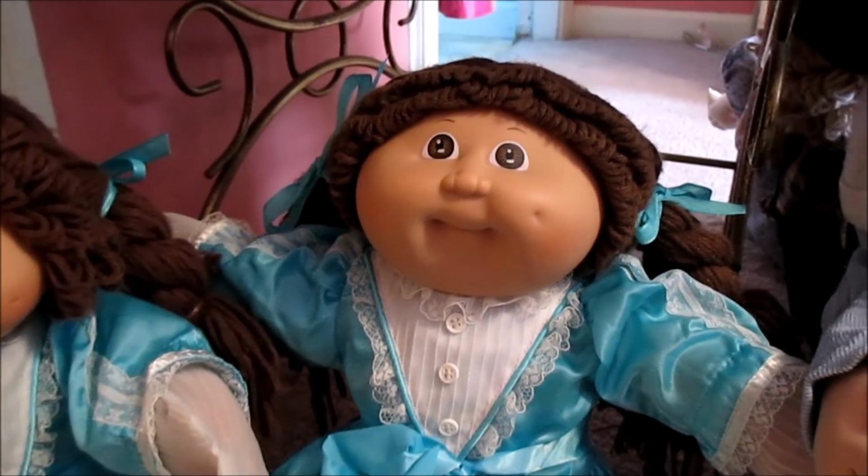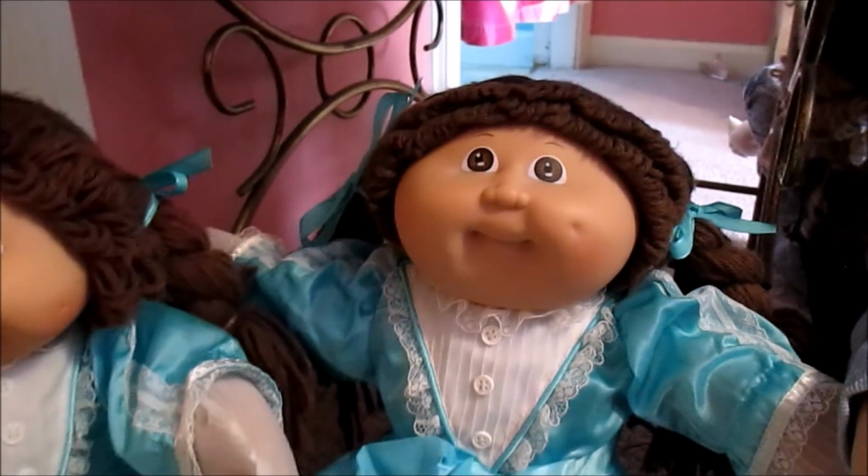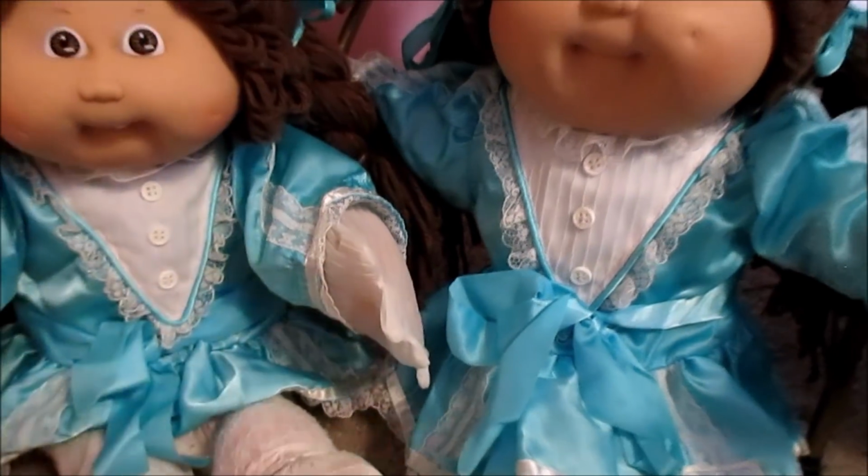Cabbage Patch. She reminds me of Colleen's piggy bank we had growing up. I love her, and she just looks so happy all the time. And I love their Victorian style dresses. They even had their gloves and their tights.